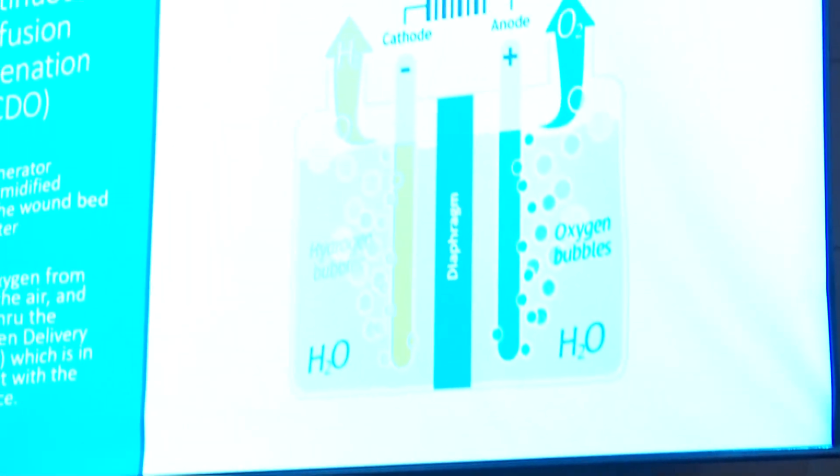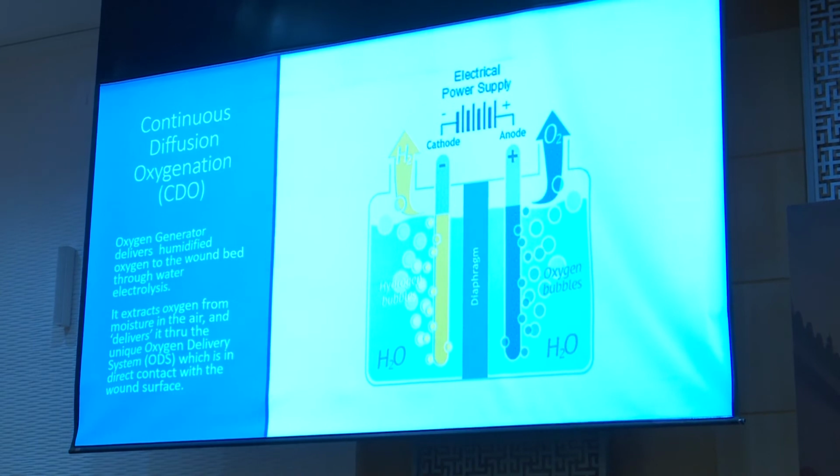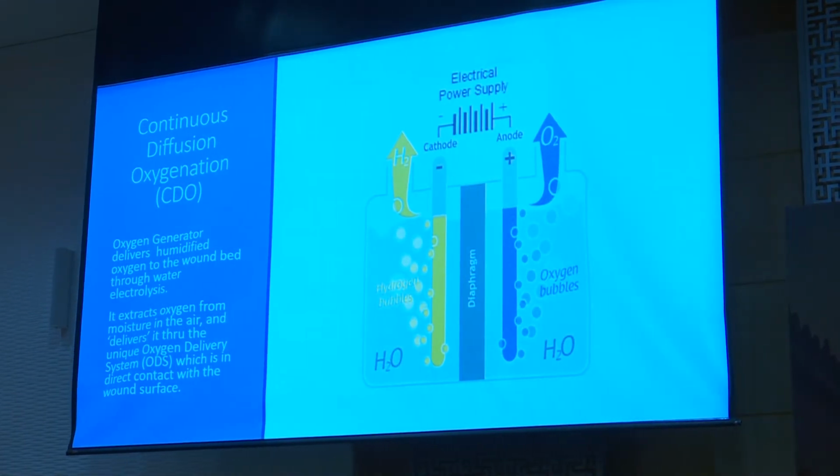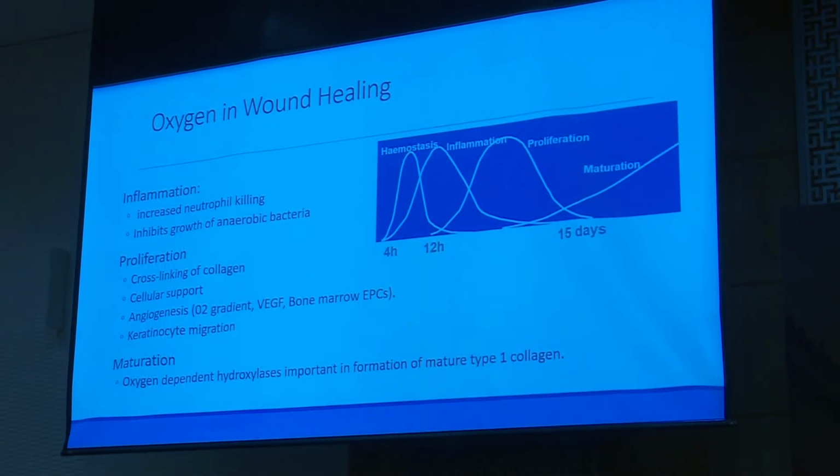And there's a number of different ways to deliver oxygen to the wound. There's hyperbaric oxygen. You can put the patient in a bag, such as the AOD device that is in there. But most of the research on diabetic foot ulcers and other wounds has been done with diffusing oxygen into the wound, in which the oxygen makes direct contact with the wound bed.